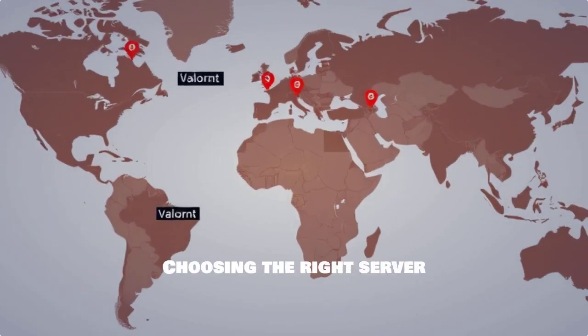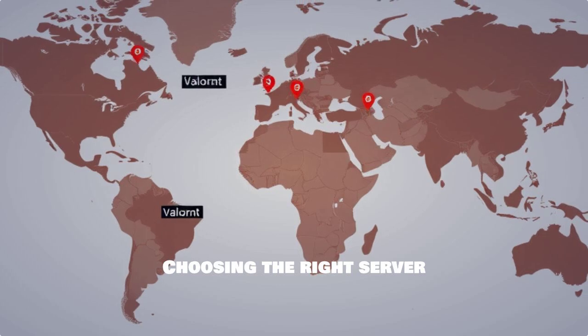Next, choosing the right server is crucial. Select a server that is geographically closer to your location to reduce latency. In-game, check the server options and pick the one that gives you the best ping.